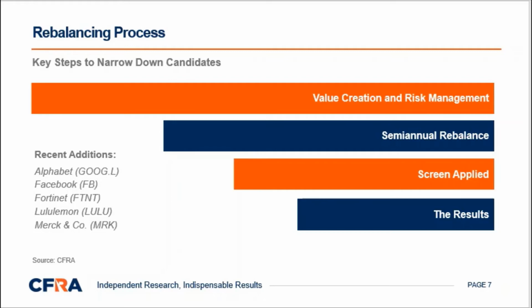Next, as the semi-annual rebalance period does approach in September and March of every year, we apply our screening tool to narrow down potential candidates. So lastly, we add or remove names that do or don't meet the screening criteria. And then on the left-hand portion of this slide, we've listed some outputs, which are recent additions to this portfolio.